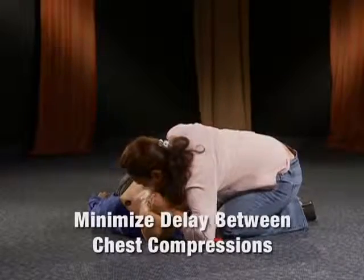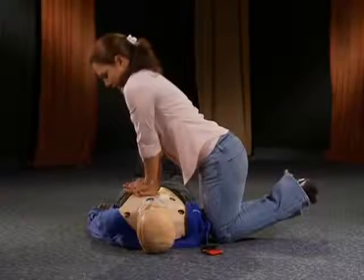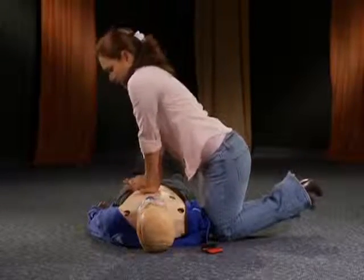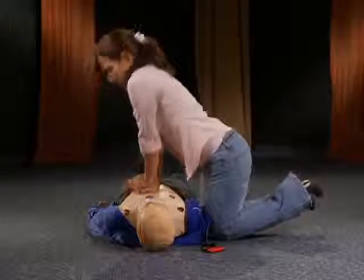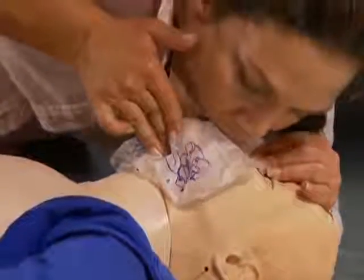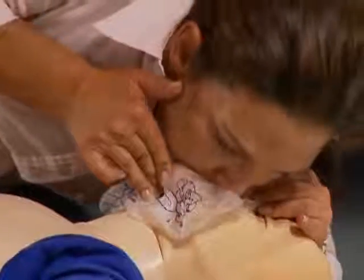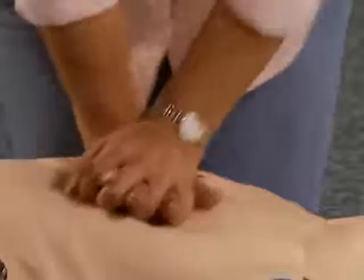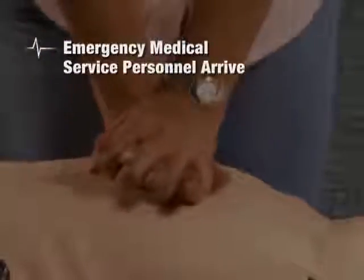Minimize delay between chest compressions. After 2 breaths, whether they make the chest rise or not, begin chest compressions again. After delivering 2 rescue breaths, immediately begin another cycle of 30 compressions. Continue alternating 30 compressions with 2 breaths until emergency medical service personnel arrive.